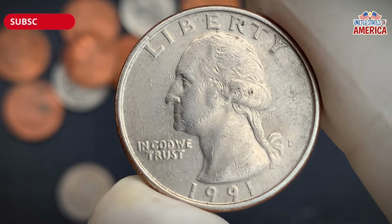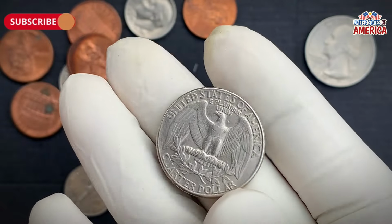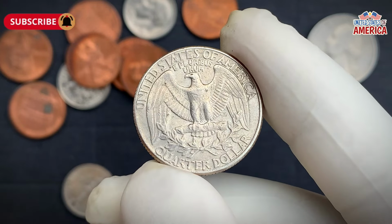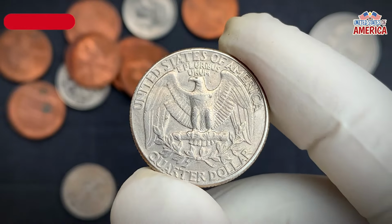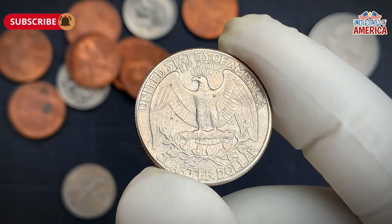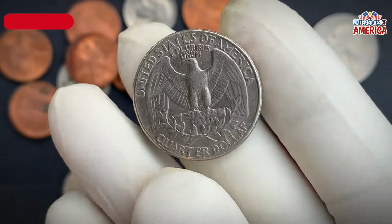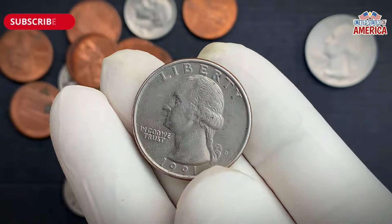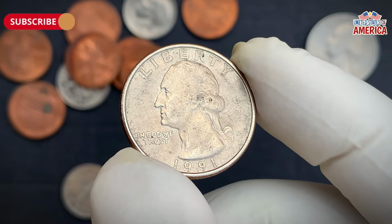The condition of your coin plays a crucial role in its value. Professional grading services like PCGS and NGC use a scale from 1 to 70, with 70 being absolute perfection. A regular 1991 quarter in circulation condition might be worth face value, but add a significant error and a high grade, you're looking at serious money. The highest graded error quarters from 1991 have sold for prices that would make even seasoned collectors catch their breath.